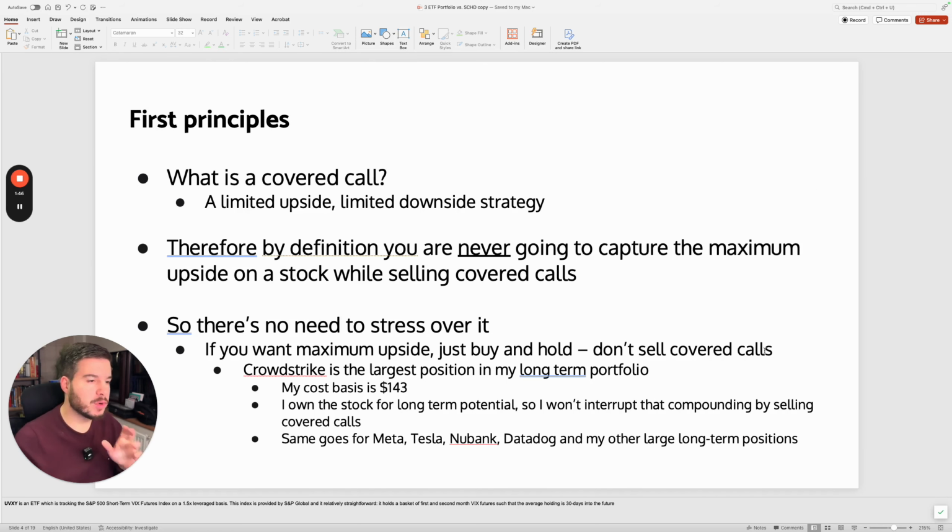And the net credit or debit on a trade is going to be determined by the combination of those two factors. To understand why we're even doing this, we have to go back to first principles, which is, what is a covered call in the first place? What is the goal of the strategy? The goal is to generate income from a stock in a fairly sideways market. And so therefore it's a limited upside, limited downside strategy. By definition, you are never going to capture the maximum upside on a stock while selling covered calls.